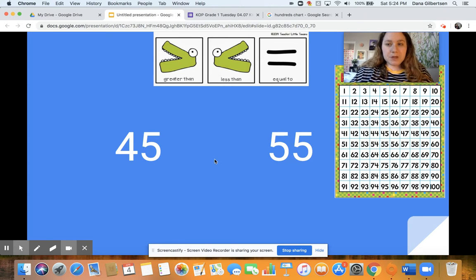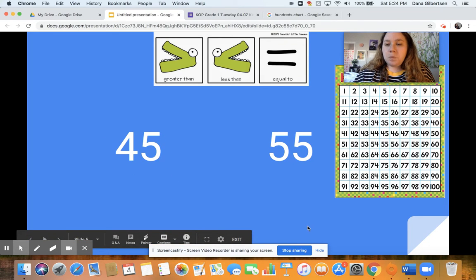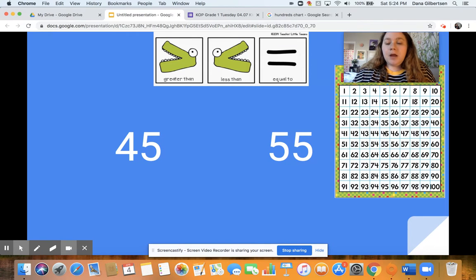Okay, find the number 45 on the hundreds chart. Point to it. Good, I found it right here too. Now we need to find that number 55 because that's the second number they gave me. I go from 45, find 55. Put your finger on that 55. Good. I went forward, so I know 55 is a bigger number. I know my alligator always eats the bigger number. So go ahead, show me with your alligator. Which number gets eaten? Which one is my bigger number? Good. 55 is my bigger number.